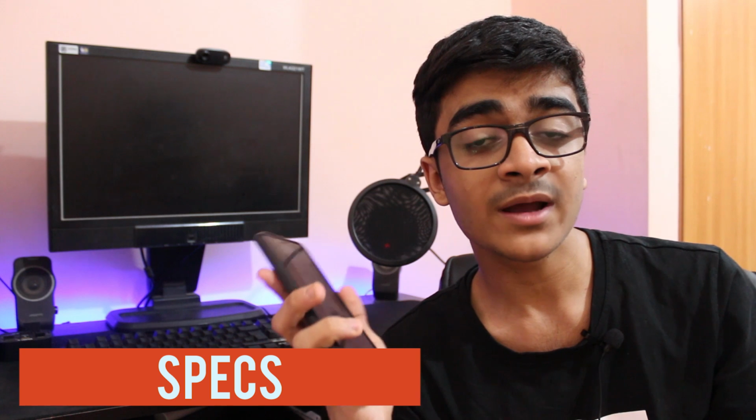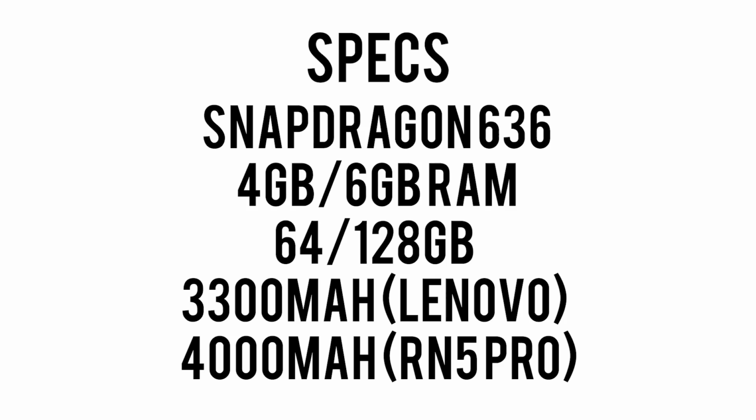Now, kicking off this comparison with specs, both these devices are powered by the Snapdragon 636 CPU. It's an octa-core CPU. You have the Adreno 509 GPU. You have 6 or 4 gigabytes of RAM on both these devices. You have 64 gigabytes of storage on the Xiaomi Redmi Note 5 Pro, and you have 128 or 64 gigabytes on the Lenovo Z5. You have storage expansion here. You have a 4000 mAh battery over here, and on the Lenovo Z5 you'll get a 3300 mAh battery. So in terms of specs, they seem pretty similar in terms of the battery life and the storage. Other than that, they are pretty much head-to-head in terms of specifications.